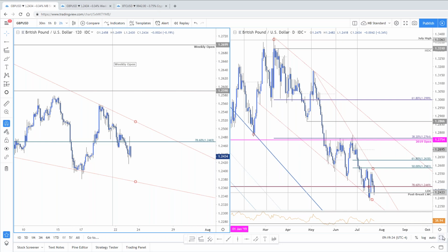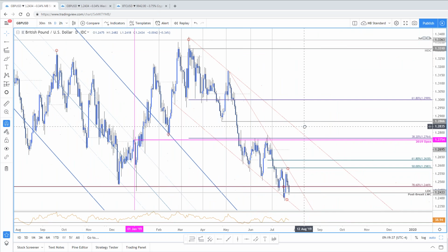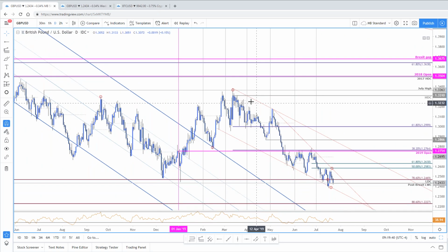Here's the daily chart. You could see this playing out in two ways. Here's your basic slope off the highs, and a parallel of that from the swing low in February saw support, support, support, support last week. Again, there's that first post-Brexit low week close, 24.33.